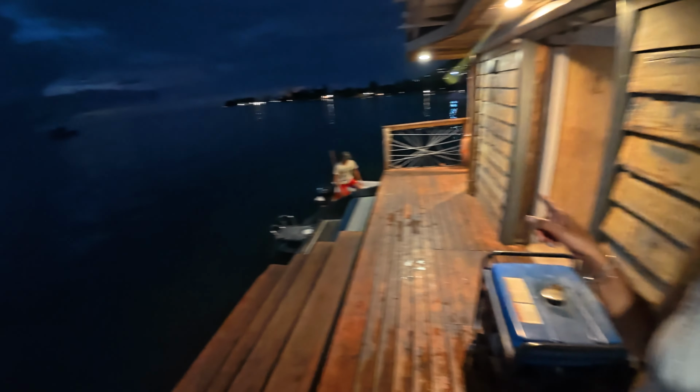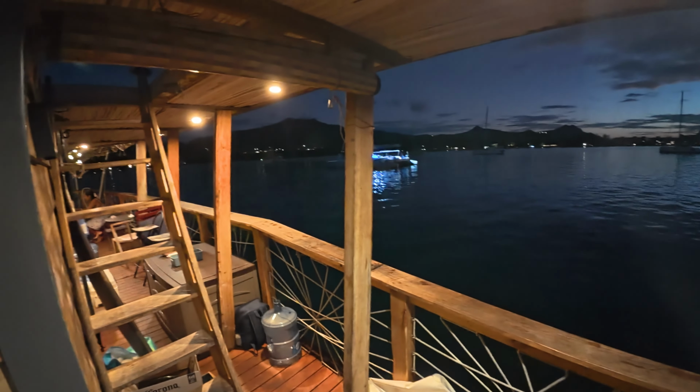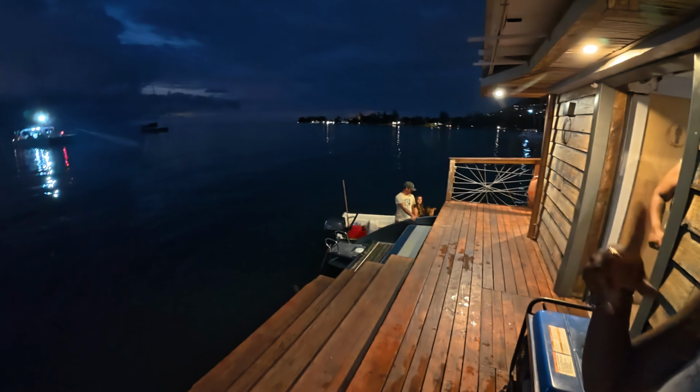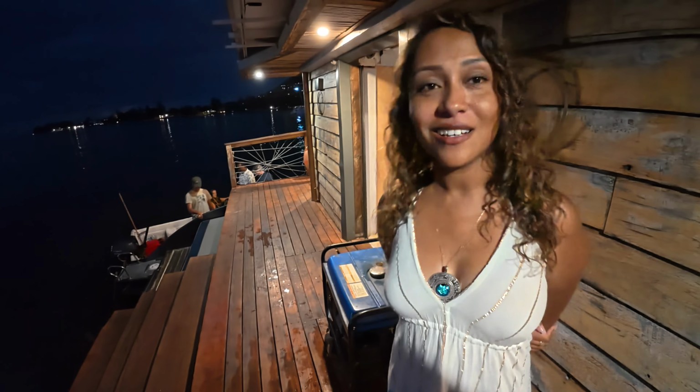And they also have the boat transfer included? Yes. They pick you up from the Black River jetty and bring you here to the restaurant. And when you finish, you have the boat again to bring you back to the jetty. Yeah, that's right. All right, so we will let you know after how the food was.